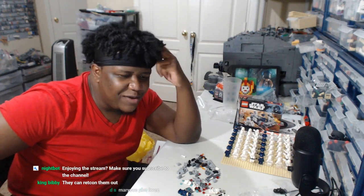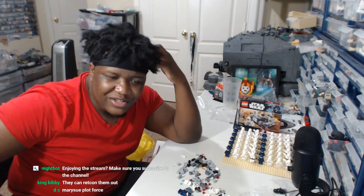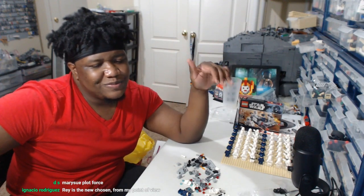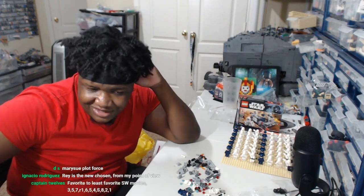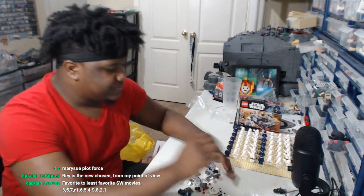They better have a battle pack for the Knights of Ren, I swear. I imagine they'll either do one of two things. The Knights of Ren will all come in one set, or they will be split up between multiple sets, depending on how they're positioned in the new film. I don't know. We'll see.